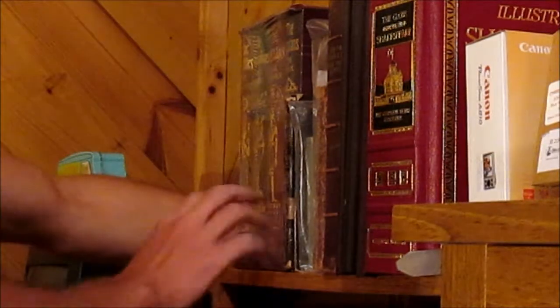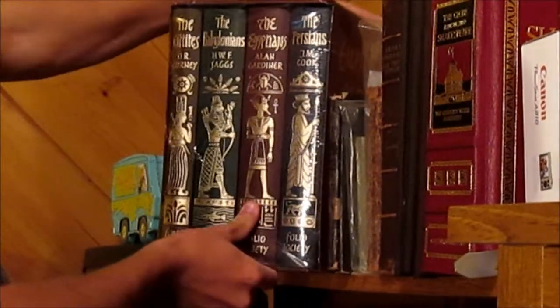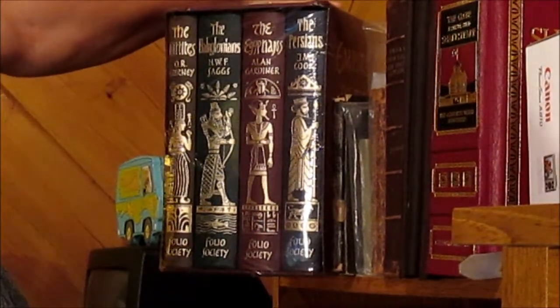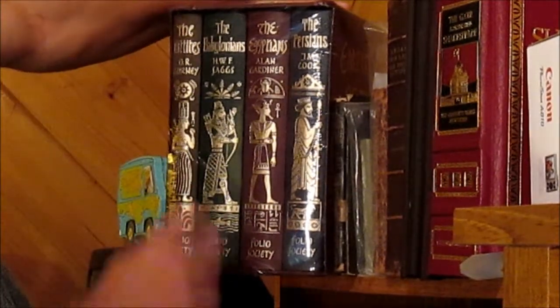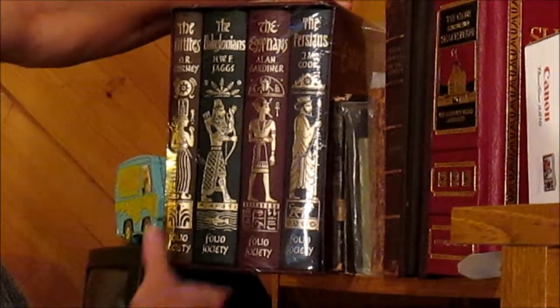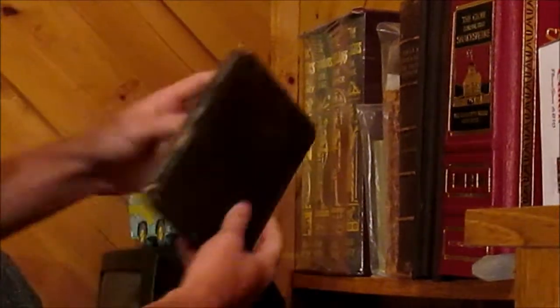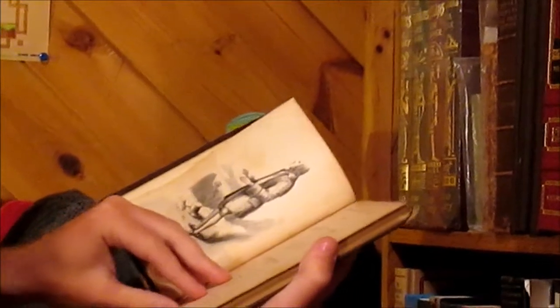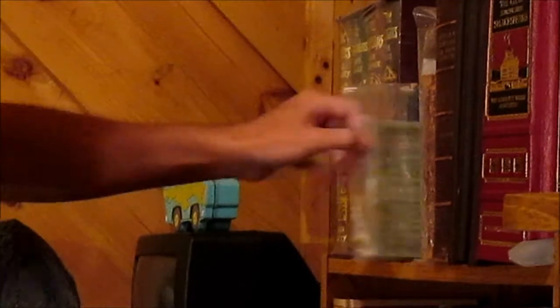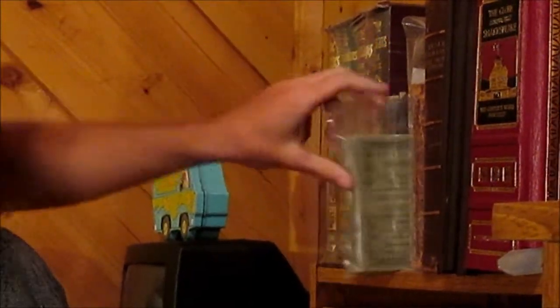Alright, starting out, we have, hopefully this will come out, it's pretty big. We have the Empires of the Ancient Near East, published by Folio Society. We have the Hittites by O.R. Gurney, the Babylonians by H.W.F. Saggs, the Egyptians by Alan Gardner, and the Persians by J.M. Cook. It's a nice four-set that I'm never planning on opening. Okay, this one right here is called The Old Man's Home, written by the Reverend William Adams. Next, this right here is English Classics with Explanatory Notes, Julius Caesar, by Shakespeare.